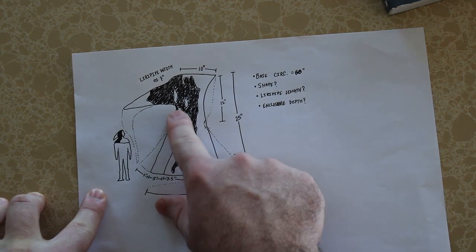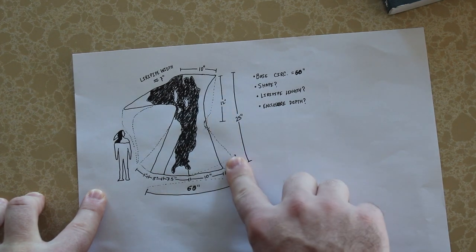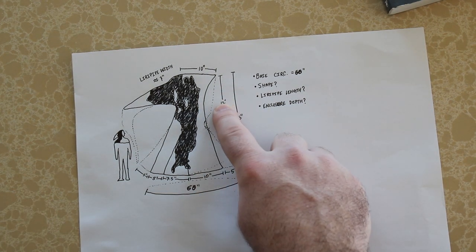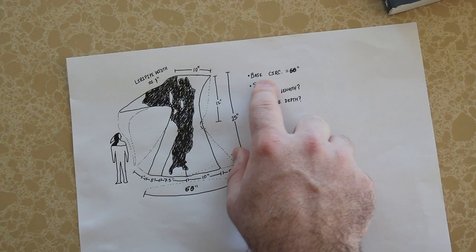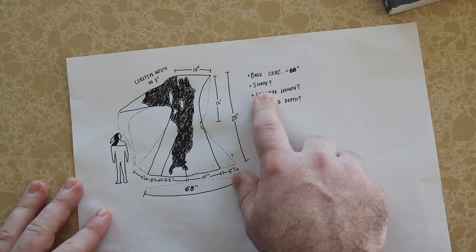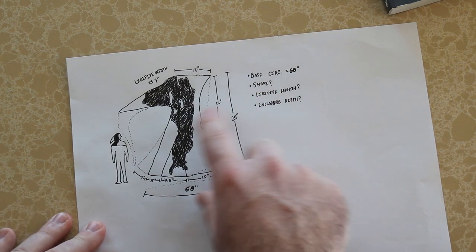So what I've done is made this about 10 inches deep as well, rather than scooping in so sharply. And I think it should be about 12 inches long before it actually juts in here. So that takes care of the circumference question and the shape question. But now what about the length of the liripipe?